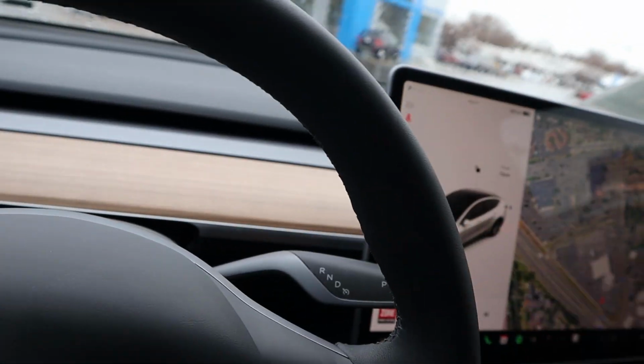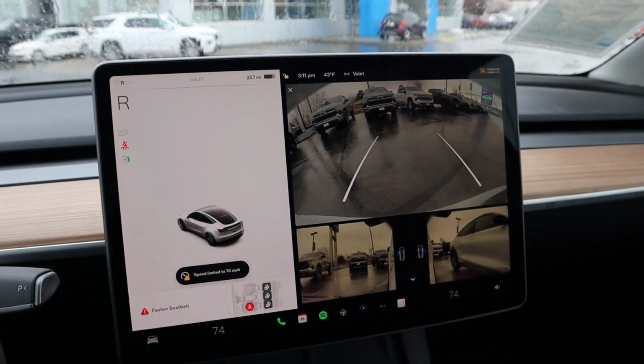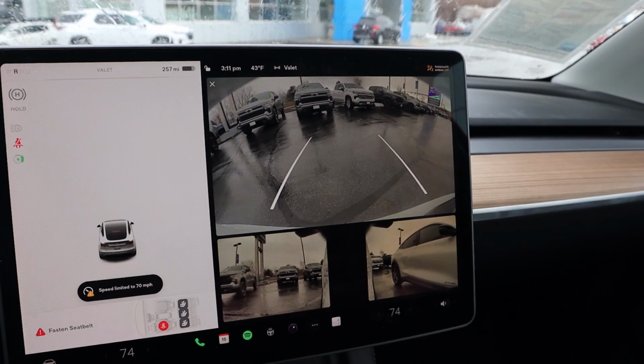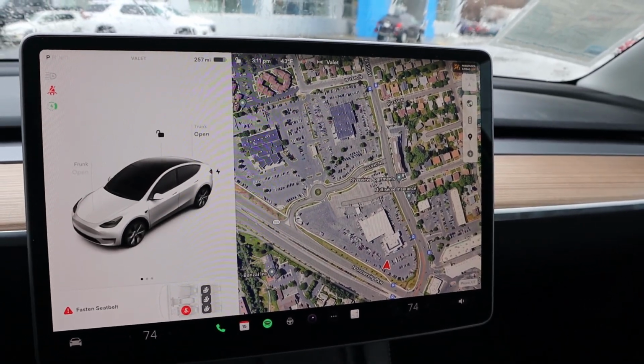You've got a column shifter back here. You have this stock, which is so annoying. I don't even want to get into it in this review. But anyways, we do have a 360 camera system. Resolution on it's okay. I'd say that Ford's is probably better with the camera system, but I do like the screen views bigger on this one.